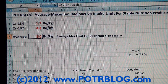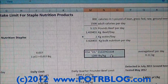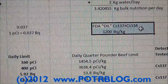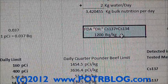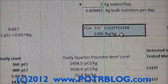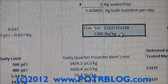Now, what's interesting about this is if you look at what the FDA's limits are, and the FDA has what they call intervention limits, and this is for a combination of cesium-137 and cesium-134. This is for beef, derived intervention limit. It's 1,200 becquerels per kilogram, and that's what a lot of people quote. But that is basically, the way we describe it, the maximum amount you can eat in one serving of a product that's going to have some sort of noticeable effect upon you.